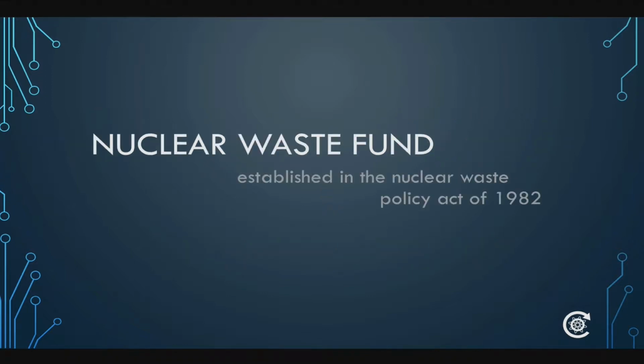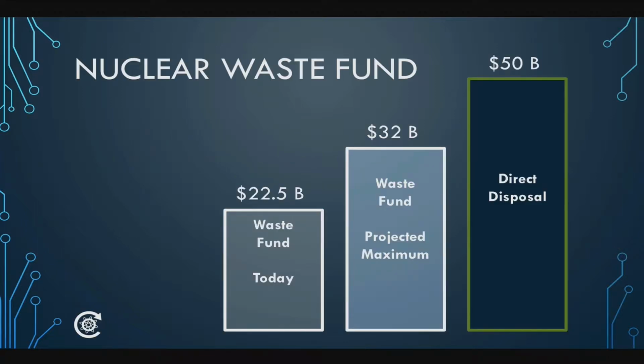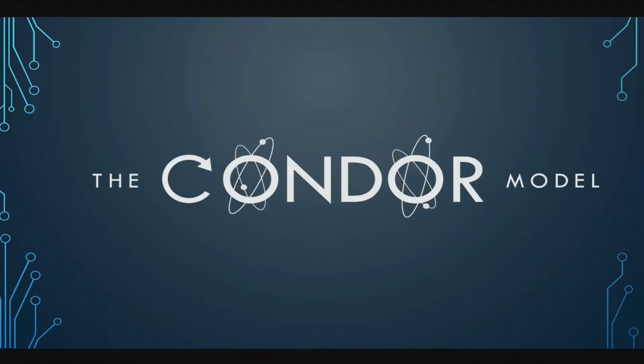Now, the United States government created the Nuclear Waste Fund in 1982, and the utilities have paid into that. But currently, that waste fund stands at only $22.5 billion, and if you factor in the projected maximum of that waste fund, it only gets to $32 billion. That's still almost $20 billion shy of the $50 billion that we're projecting. And so that's where Condor comes in.